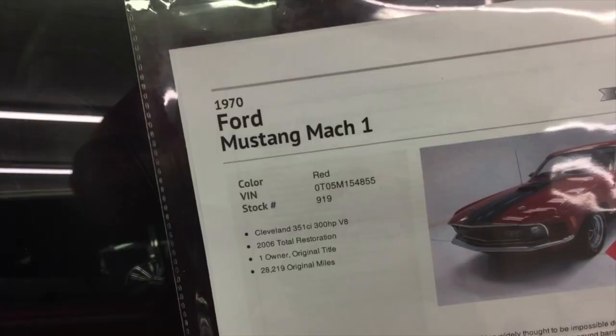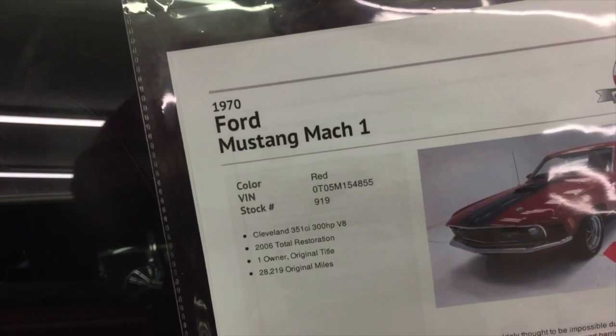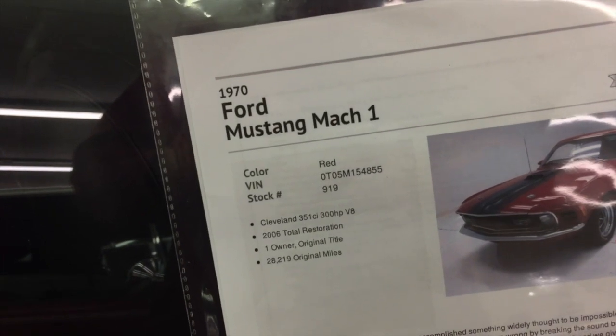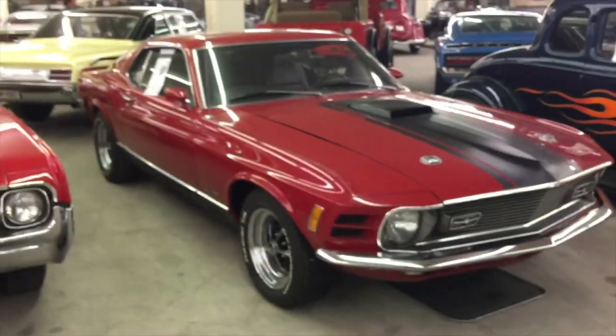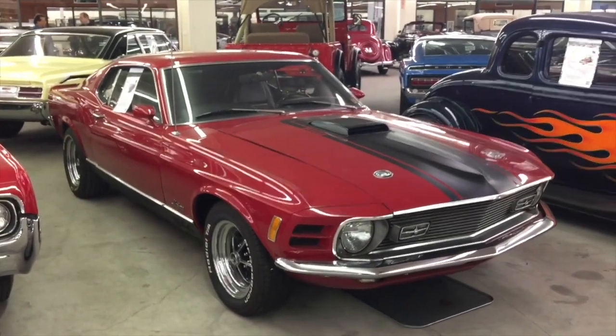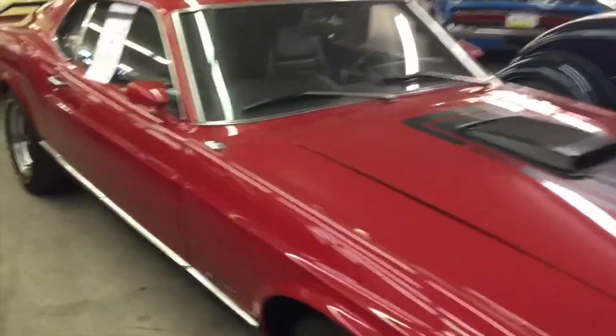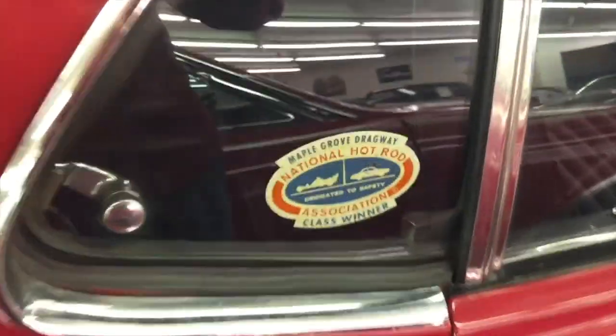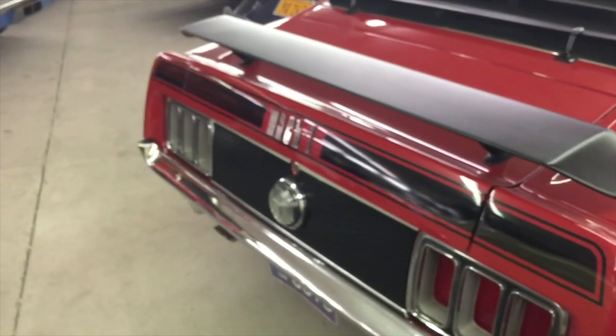Mustang Coupe. 300 horsepower, that's a lot for that car, for that engine. 2006 total restoration, one owner, original title, 28,000 original miles on this '70 Mustang. I like it. I like it a lot. What did they ask? $39,500 for this one. $39,500. Honeycomb.